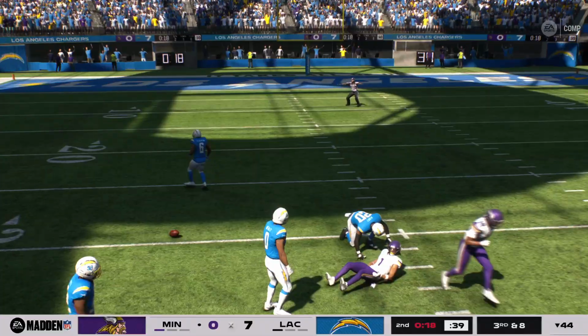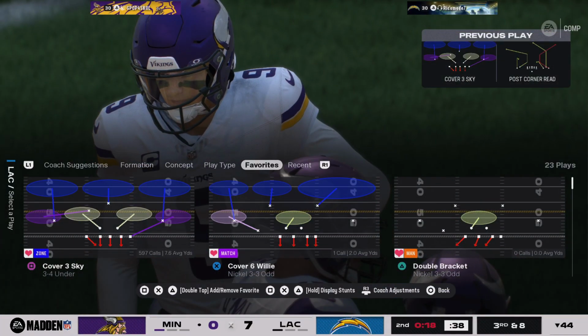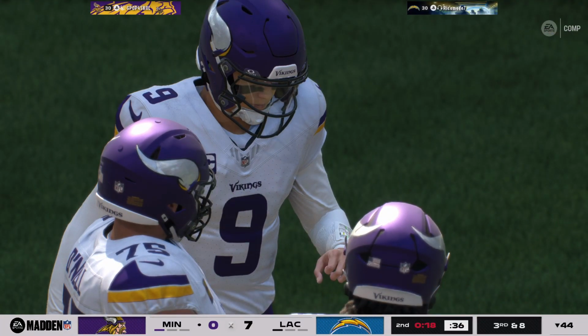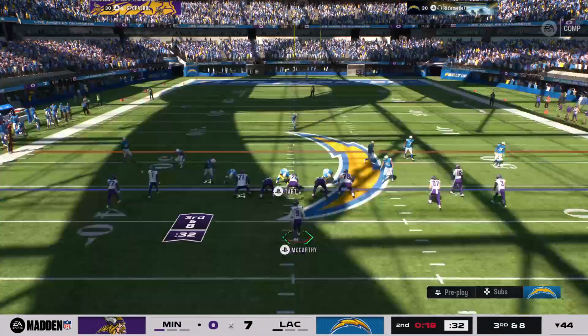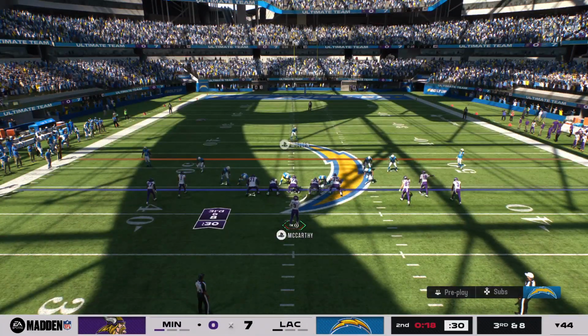And that one is incomplete, and the clock stops with 18 seconds to go. Looking for his wide receiver there. So now it's going to be third and long. And 8 yards to go.